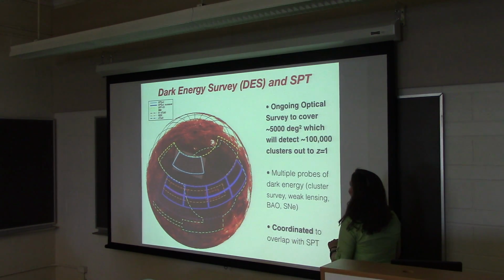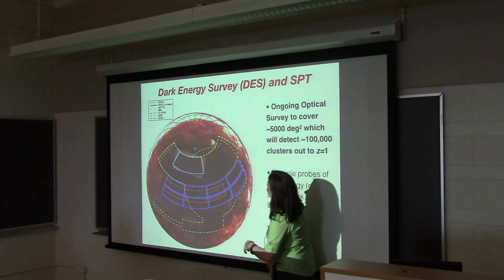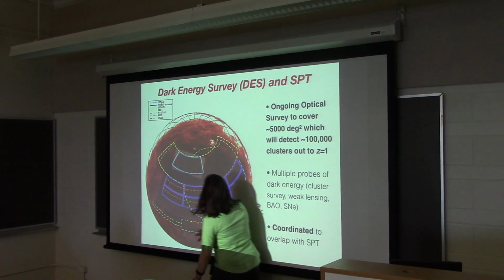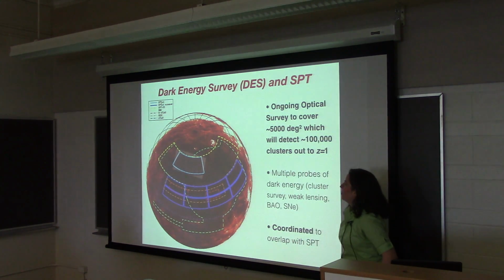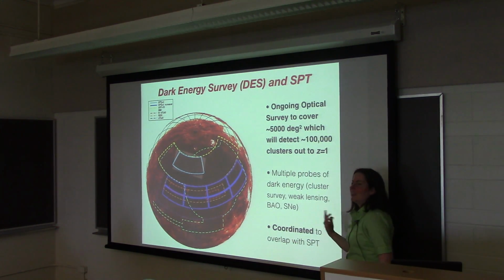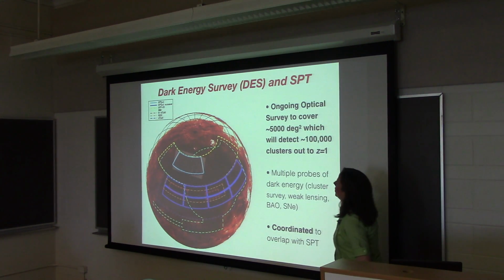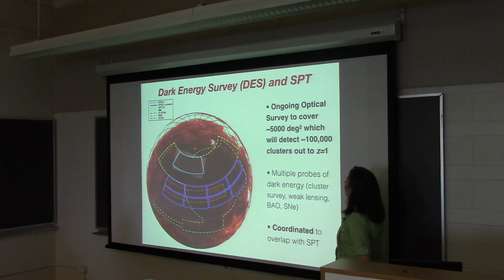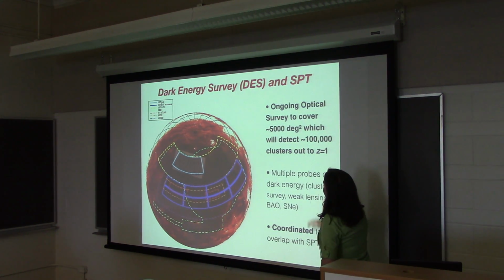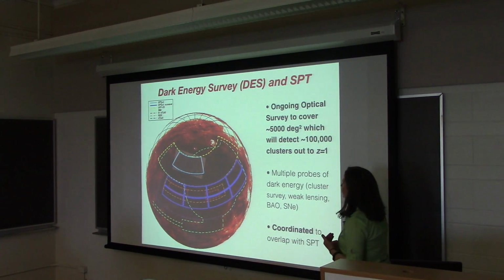So one of the really wonderful things now is that we have this great overlap with the Dark Energy Survey. The Dark Energy Survey is this Starship Enterprise shaped thing here in the background. It's 5,000 square degrees. It was coordinated to overlap with the SPT surveys. So it's a deep optical survey, grizY bands. It will detect on its own about 100,000 clusters out to redshift 1. Its key areas are a cluster survey, weak lensing, BAO, and they have dedicated supernova fields.